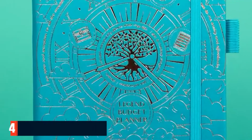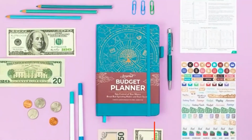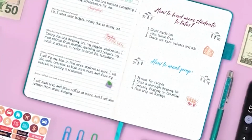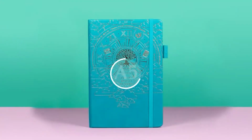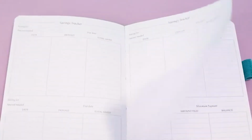Next at number 4, we have Legend Deluxe Budget Planner. The Legend Budget Planner is new on the scene of budget planners and it's quickly becoming a favorite. It has a beautiful embossed cover that all the other planners don't have. The Legend Planner is size A5 5.5x8.3 and has sturdy bleed resistant pages, which means you don't have to worry about your writing showing through on the next page. All of the pages are undated so you can start anytime.